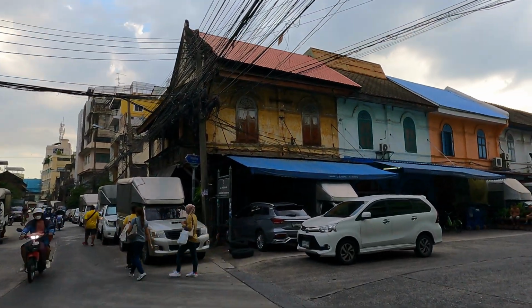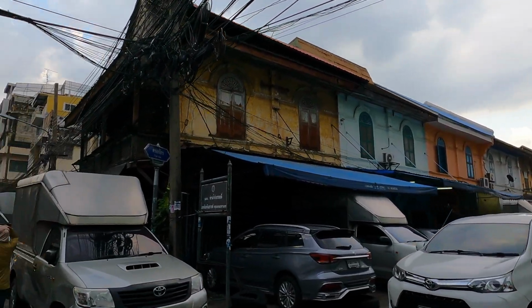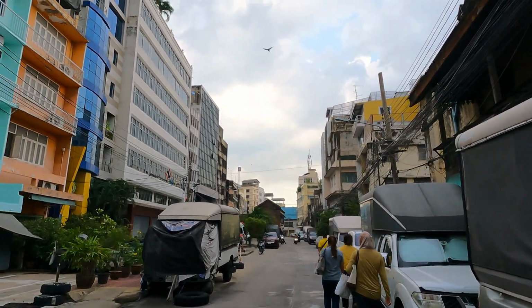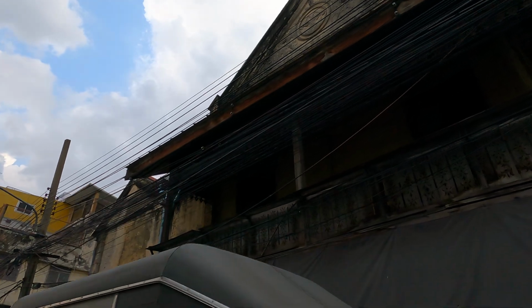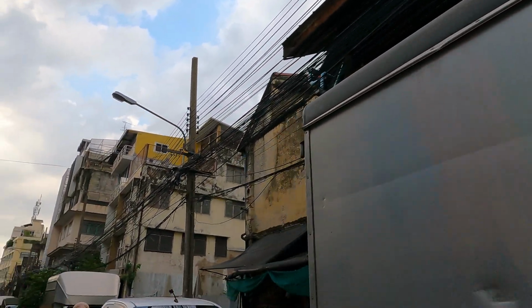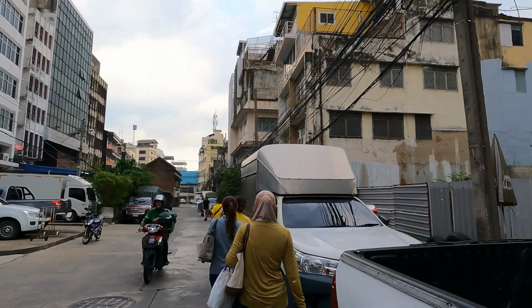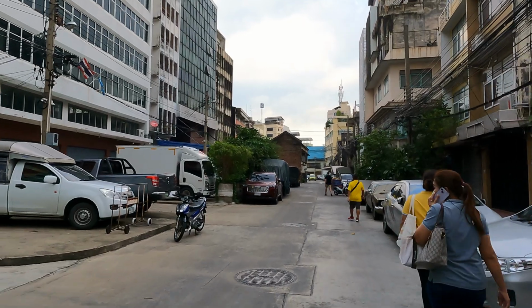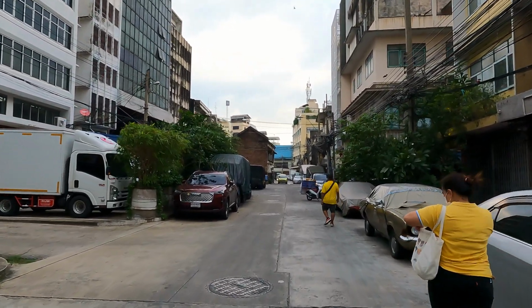But as you can see, this area has a bit of charm. It's got potential, no doubt about it. Imagine what you could do at that place. Give it another 5 to 10 years, and I think we'll see it's quite different along this stretch.